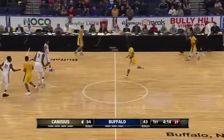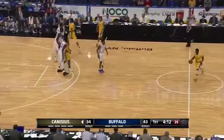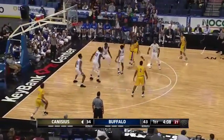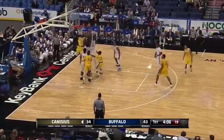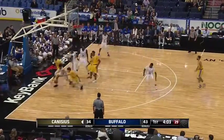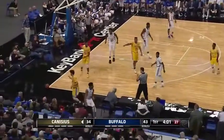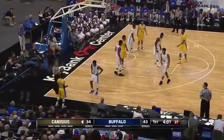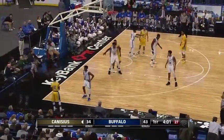Over the last minute and a half, UB has outscored Canisius, and Canisius is cold right now. They haven't hit anything on the other end. It's been a game of spurts. UB had one early. Canisius had one to get right back into it. Now UB has had one to stretch the lead out to nine. Canisius' scoring drought is extended to 2.5 minutes.